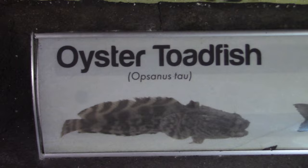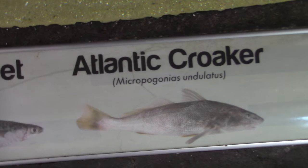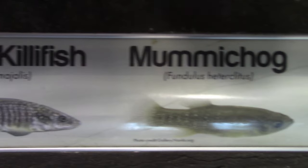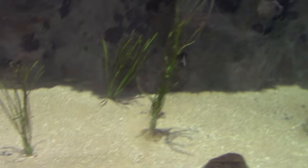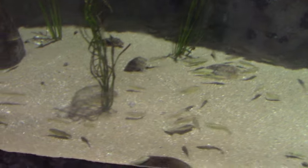So we're going to see some oyster toadfish, some silver mullet, Atlantic croaker, striped killifish, mummichog, and sheepshead minnow. These are all little small fish. Oh, cute little fish. Wow, this guy in the back looks like he's kind of walking. Look at that. He's actually walking. That is cool evolution right there. He can swim, plus he can walk.